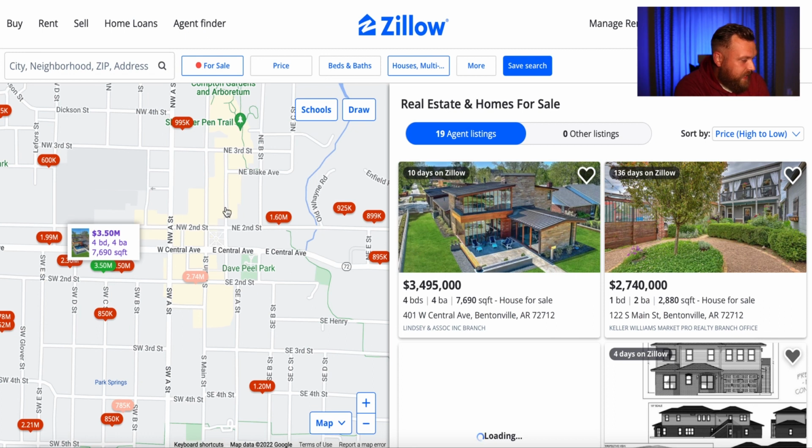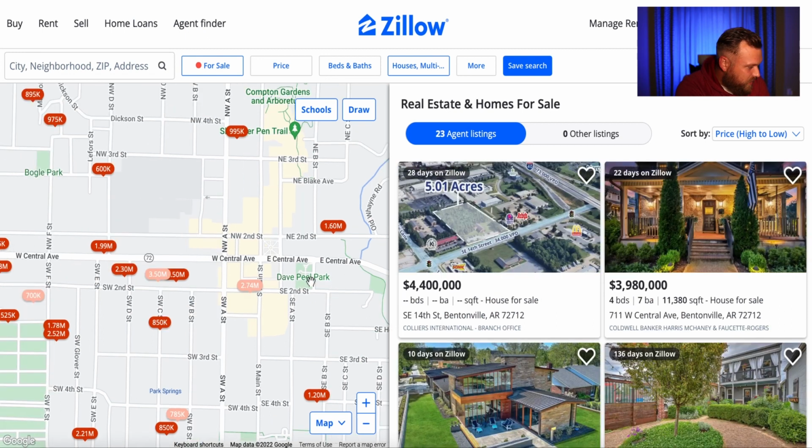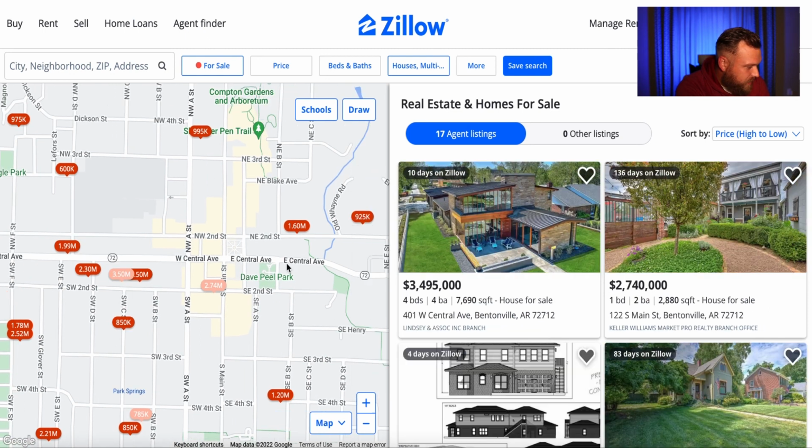Just to give you an idea of what this downtown area is here. So the square is right here. And as you can see, this here, you're talking 1.6, 925, 995, 1.5, 3.5, 2.3, basically 2 million, 600K, 850. And that 600K is just a small quarter-acre lot.